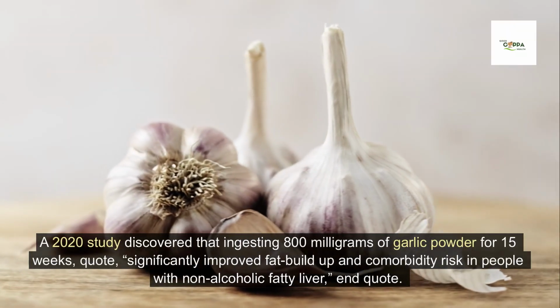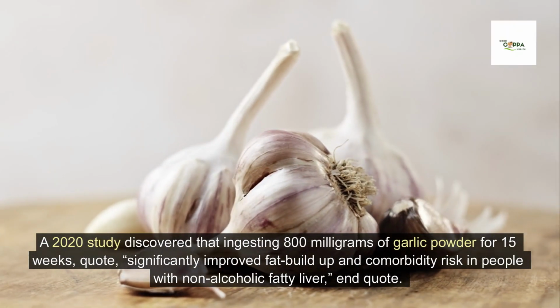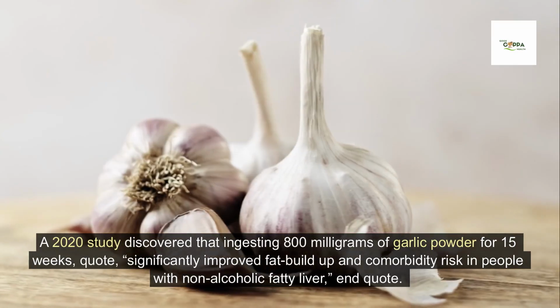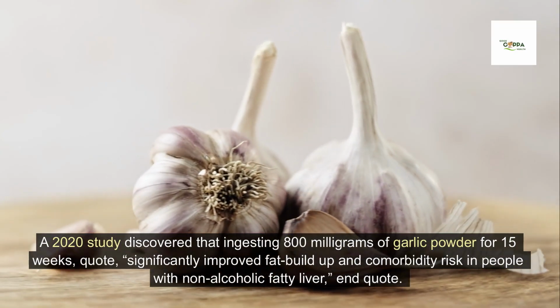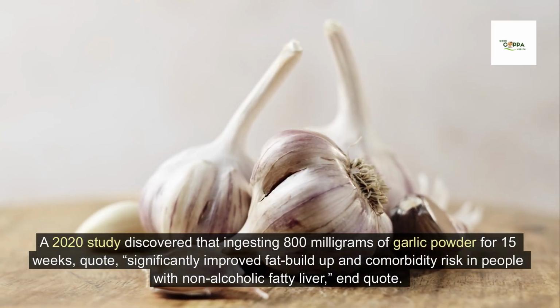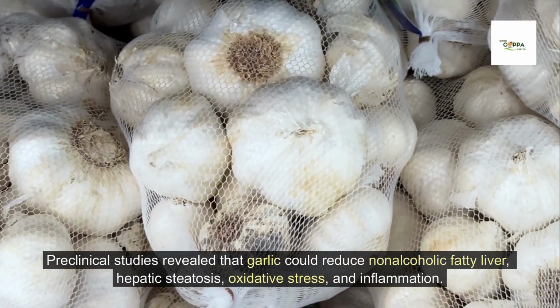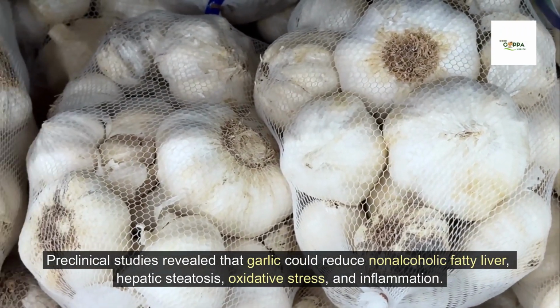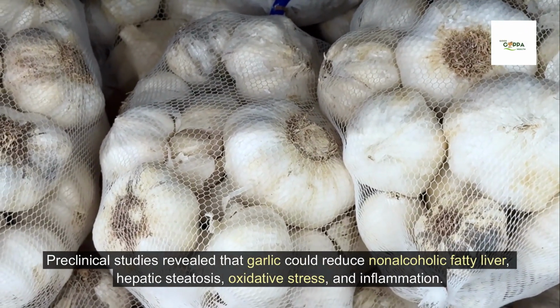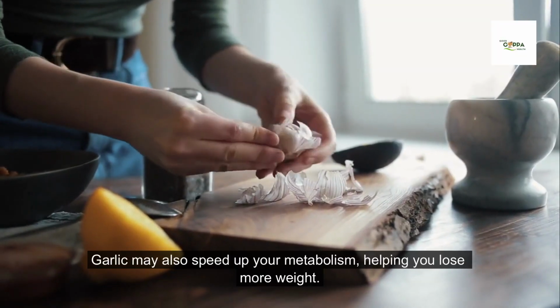A 2020 study discovered that ingesting 800 milligrams of garlic powder for 15 weeks, quote, significantly improved fat buildup and comorbidity risk in people with non-alcoholic fatty liver, end quote. Preclinical studies revealed that garlic could reduce non-alcoholic fatty liver, hepatic steatosis, oxidative stress, and inflammation. Garlic may also speed up your metabolism, helping you lose more weight.